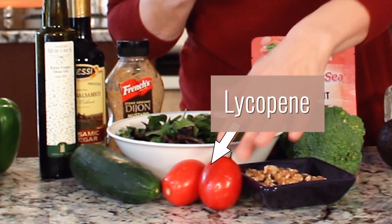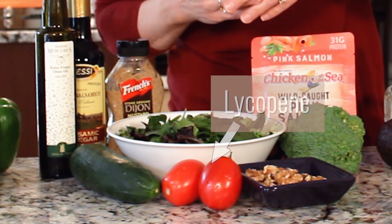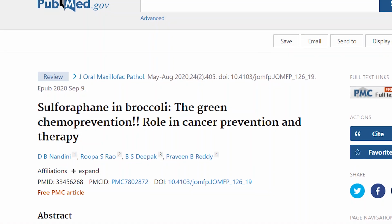Tomatoes are high in lycopene, which is an antioxidant that gets a lot of praise for its anti-inflammatory properties. And for vegetables, you can choose any non-starchy vegetables that you enjoy. Chopped broccoli and dark leafy greens are good choices. Broccoli is a type of cruciferous vegetable. Vegetables from this family have been shown to play a role in cancer prevention.